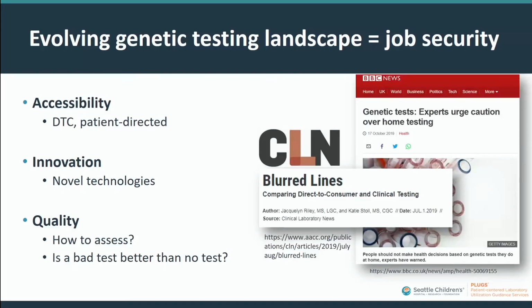I think if a family has done 23andMe or something, I don't mean to keep picking on that, but some of that direct-to-consumer testing, it's cheap, it's fast, it's easy, and then I want to talk to them about a clinical test that's meaningful and will impact their care but is more complicated and might cost them $500. How do I have that conversation and have them understand the value of that test and how it might impact their care? And so I think that does sort of challenge or blur the lines. You can check out this great article written in ClinLab News about blurred lines and direct-to-consumer testing.